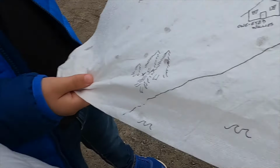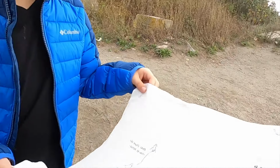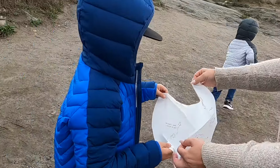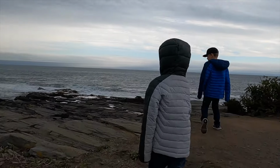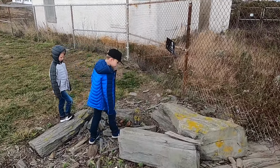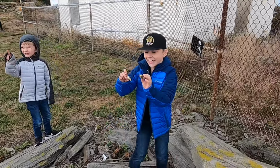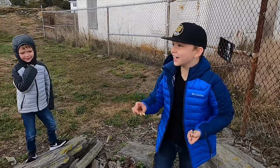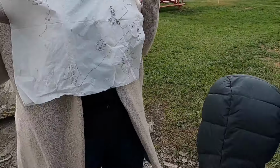Put it in a row. And a crab. Wait, there. Let's try to find this one. Okay, let's go. See any gold? Must have been pirates. We need to go over there. Okay, go around.